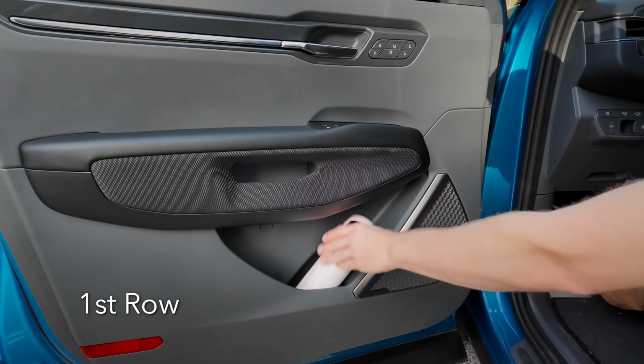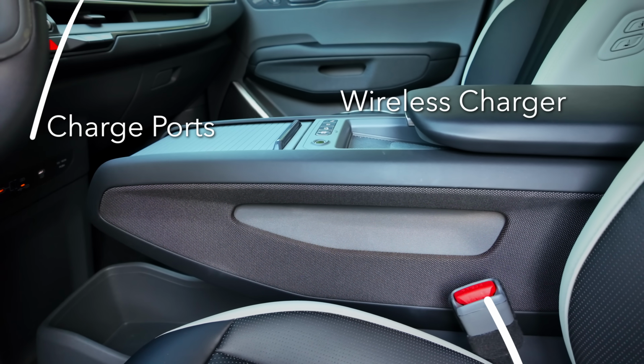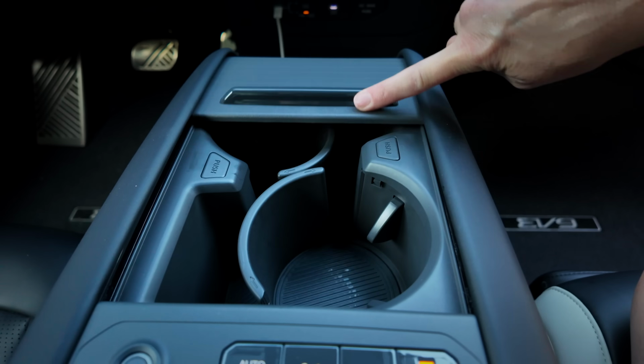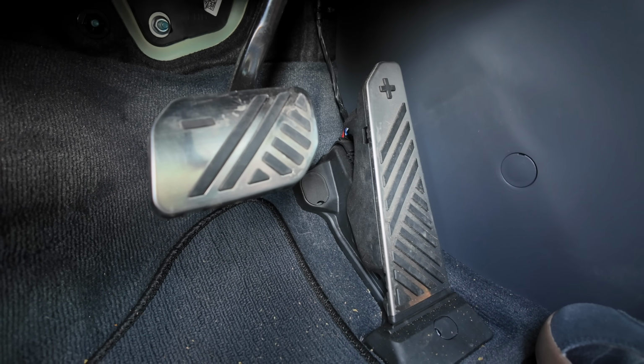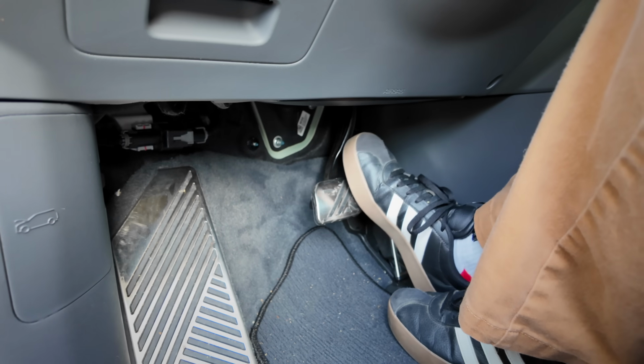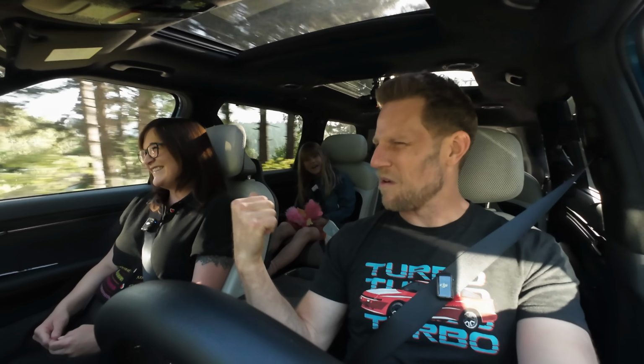For door storage, we've got bottle holders, although they do need to be fairly small bottles. The one thing we're missing is a dedicated phone zone. There is enough space for your phone adjacent to the cup holder. One other playful fun element I like is the plus-minus sign on the drive pedals. Let's see how the plus works.